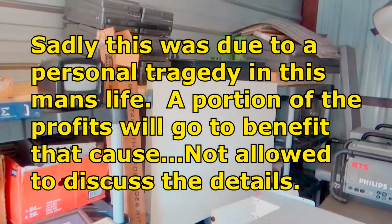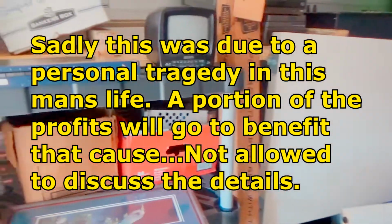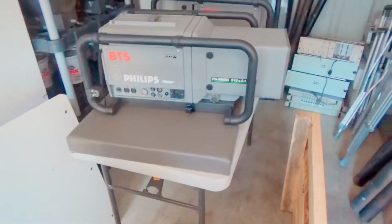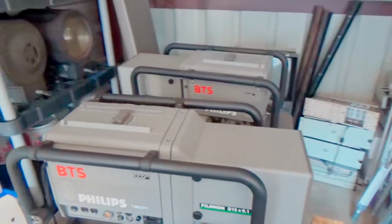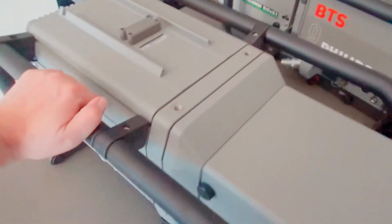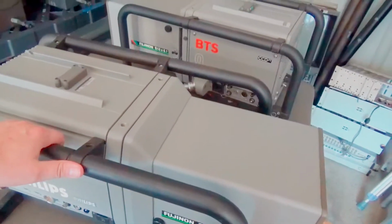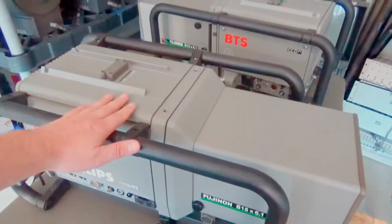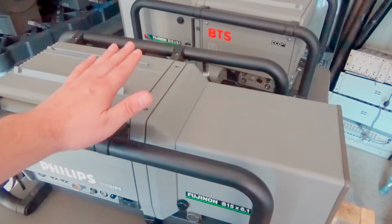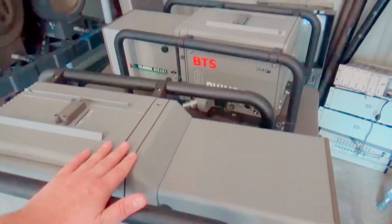I contacted the guy, said, hey, I will take everything you have. I'll come pick it up. I'll have a guy with me that'll load everything. We'll get her all on one trip. And he was all about it. So, I mean, look at these. These are studio cameras. Look these up on eBay. These sell for about $700 each in non-working condition.